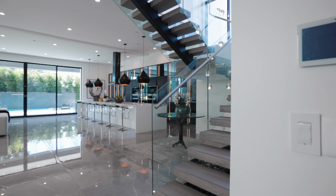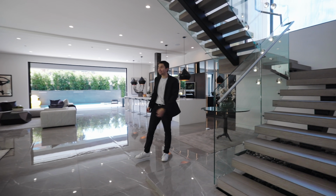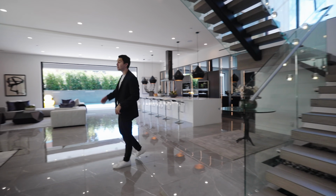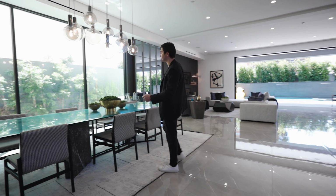This is open concept living at its finest. We have a set of floating stairs to my left, kitchen, living space, goes out to the backyard, and we're gonna start in the dining room.